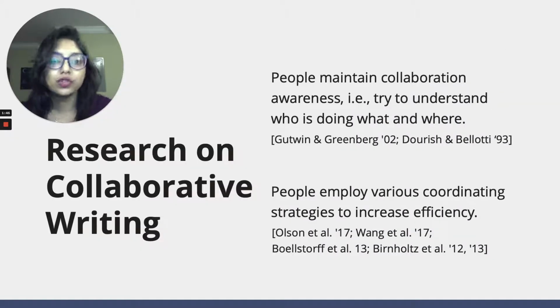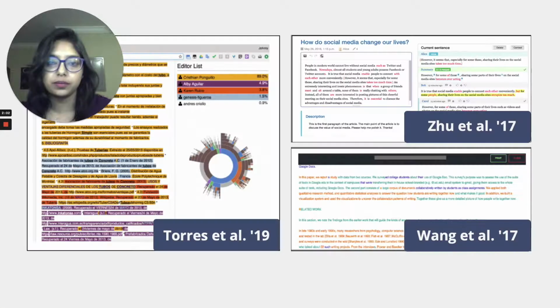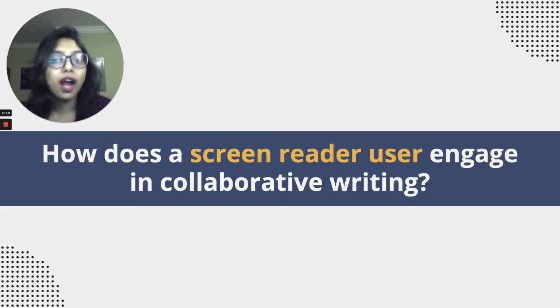The design of these visual cues has been informed by over 30 years of CSCW research that explores how people maintain collaboration awareness and try to understand who is doing what and where in a shared document, and how people employ various coordinating strategies to increase work efficiency. Researchers have also developed visualization techniques to further improve how sighted people can understand and make use of collaboration information in a shared document. But how does a visually impaired writer who uses screen readers engage in collaborative writing?